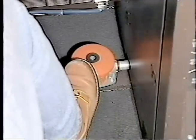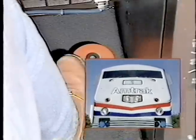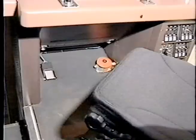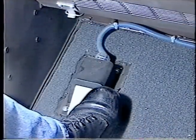One press starts the horn sequence that also activates the bell and crossing lights. The horn sounds 2 long, 1 short, and 1 long blast. The bell rings and the crossing lights alternately flash. Pressing the horn sequence foot switch again silences the horn. You must press the bell button to stop the bell. The crossing lights continue to flash for 30 seconds. The floor-mounted radio foot switch permits the engineer to use the radio when wearing a headset.